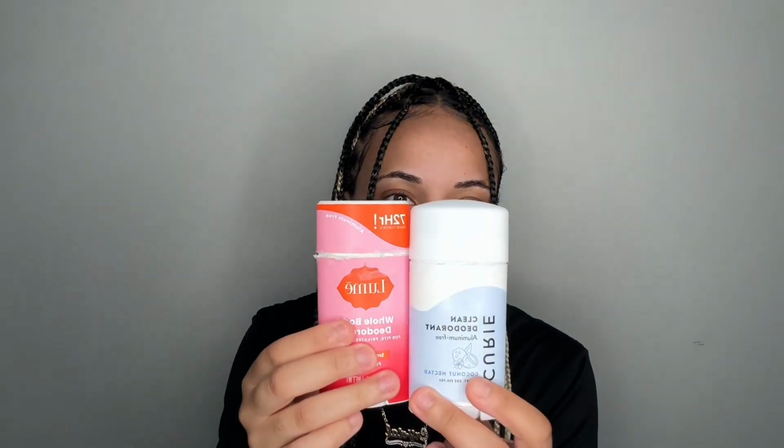So pick the Curie. Like I said, everybody doesn't have the same reaction like I will. Like I said, it's not a rash, but it does make my armpits darker. So that's really my biggest con with this, and that it's a little bit smaller than this bottle. So it is $2 cheaper, a little over $2 cheaper. But you know, you can be the judge yourself. Like I said, I gave you everything: pros, cons, price, all of that, scent, odor control, etc.